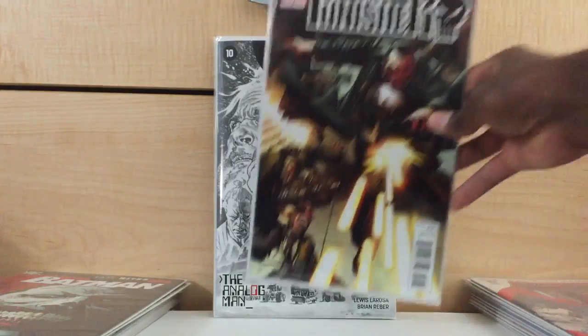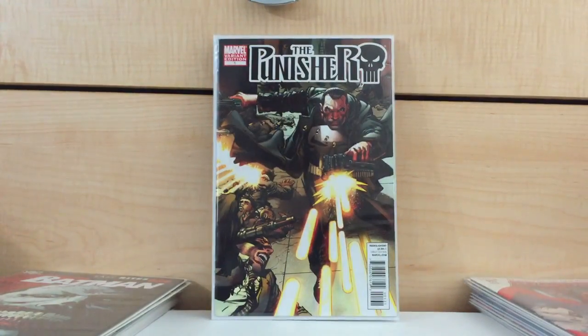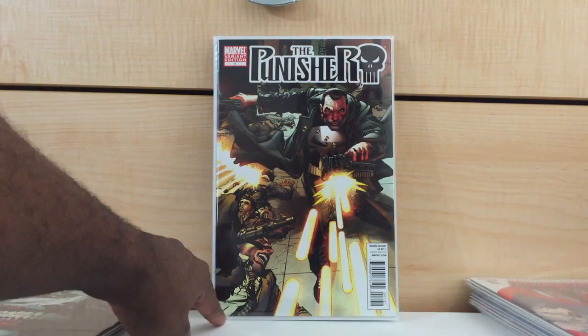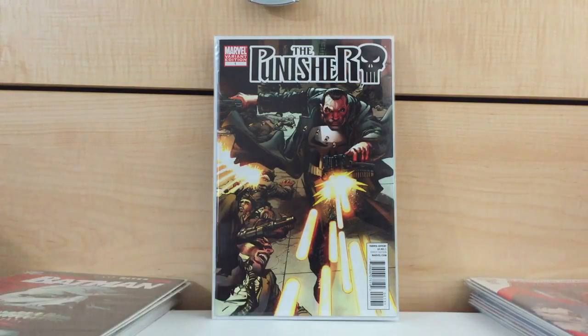Now, this is another book I think is very much undervalued, in my opinion. Punisher number 1. I don't know what series this is, this might be the 8th series. This is a Neal Adams 1-in-25 or 1-in-50 cover, I forget. But I was able to pick this up for $5, and this book is in near mint minus condition because it's a little bit blending right there.